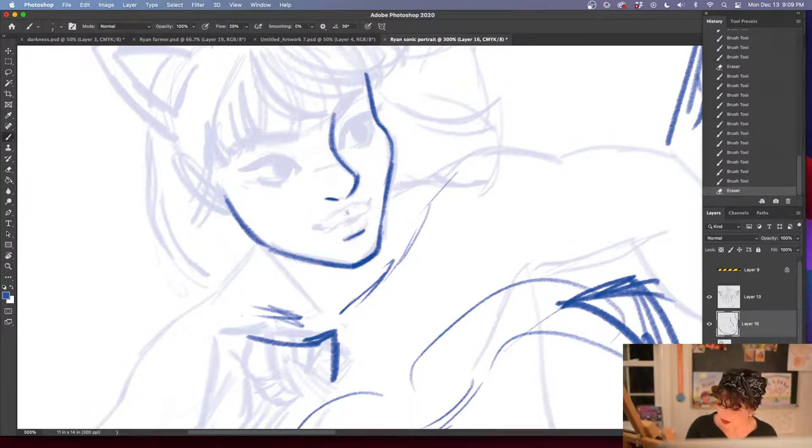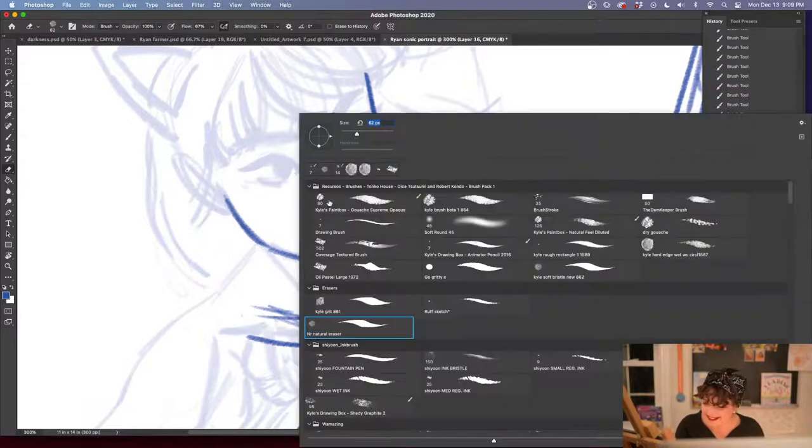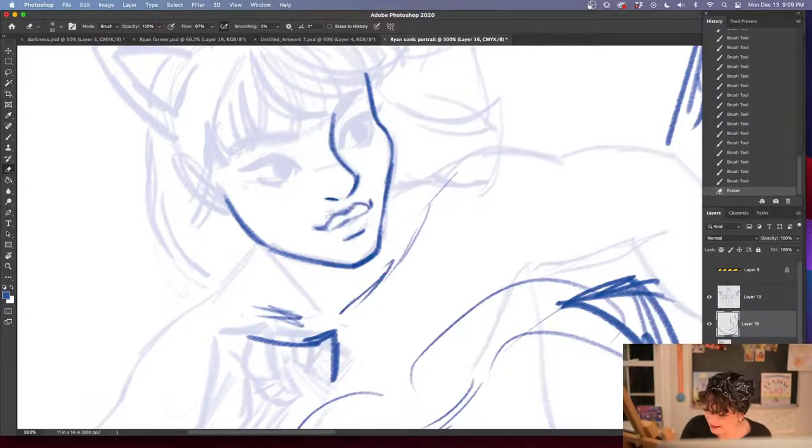Man, lips are hard. Wait, why JK to what? The teeth? Welcome to the next 2 hours of the Lion stream where I'm just drawing and undrawing teeth.